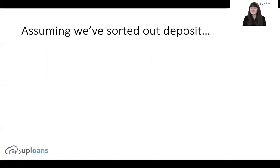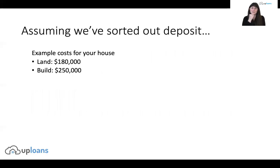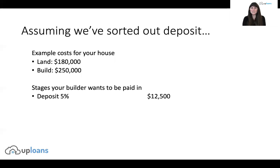So let's move forward and say, assuming we've now sorted out our deposit, back to our $180,000 land, $250,000 build. Let's pretend that this is how your builder wants to be paid. There's that deposit, that tricky deposit, and then there's what they want to be paid at the foundation or the slab.